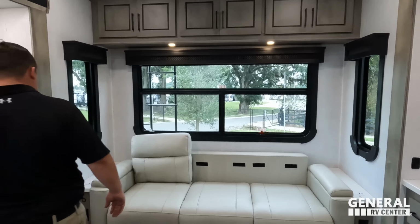That's right. Why don't you show the storage above? Okay. Great storage all the way across the top here. Everything is all soft closed, which is really nice. Right there as well. And wrapping up right there. Very nice. Good looking balance as well.